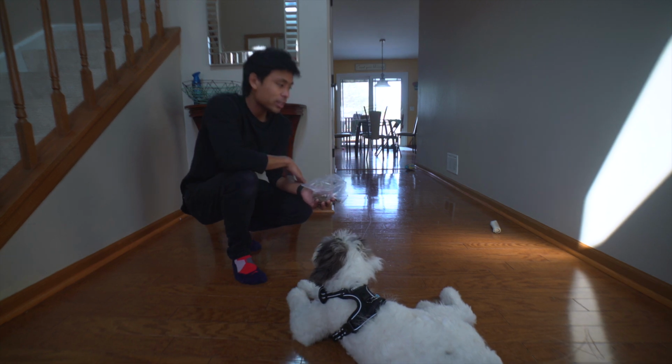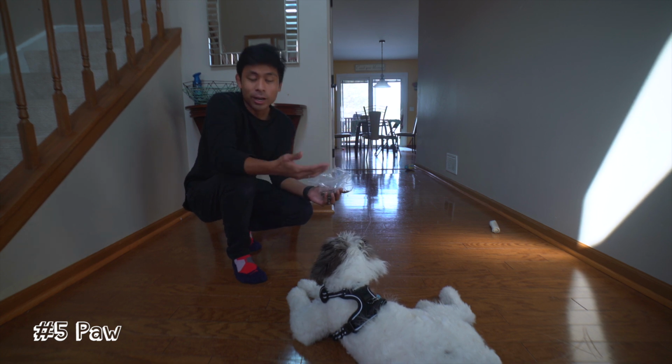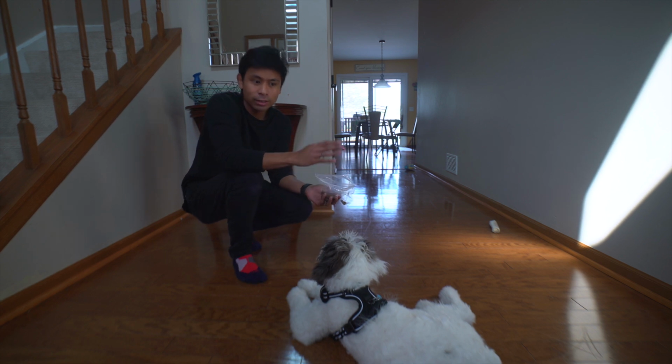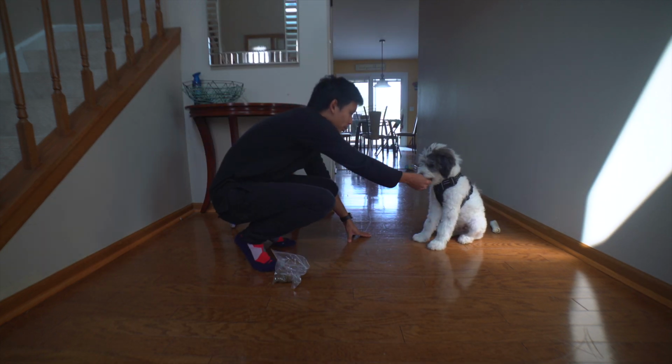Next trick that I just recently taught him in 2 to 3 weeks was paw or shake, or however you want to call it. My cue word is paw. And that one was actually kind of easy. He learned this in probably 2 to 3 days. And now he's got it down like that. Paw. Good boy. Good boy, Jaxon.